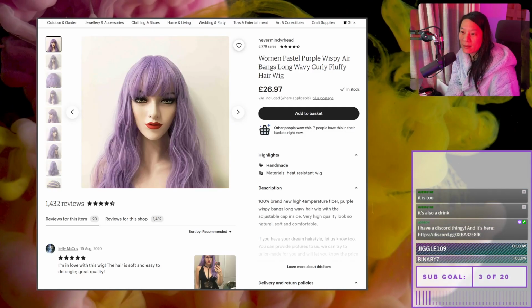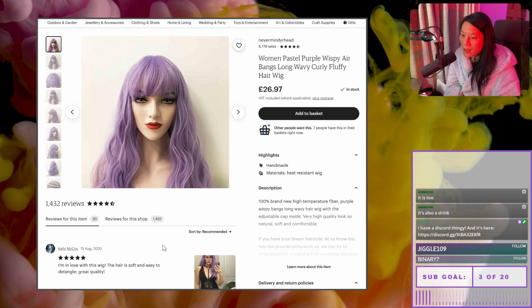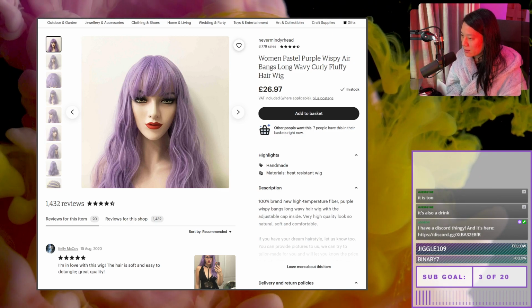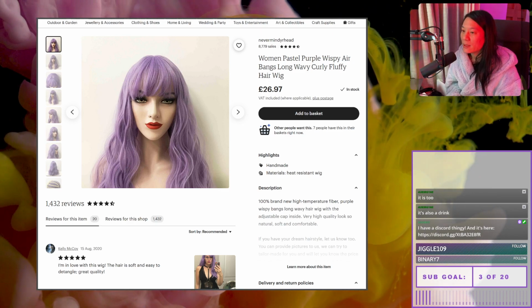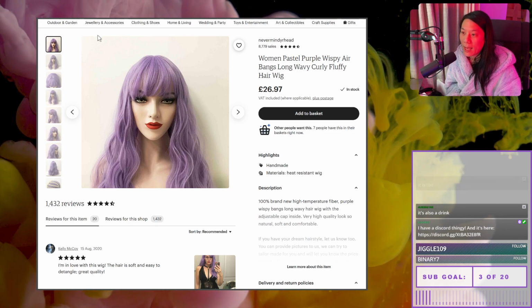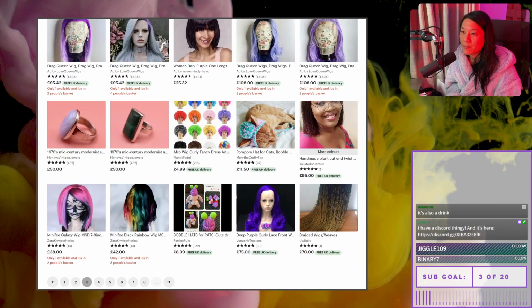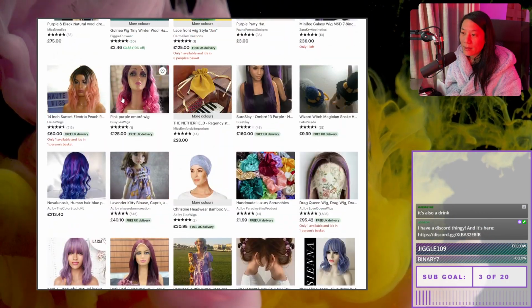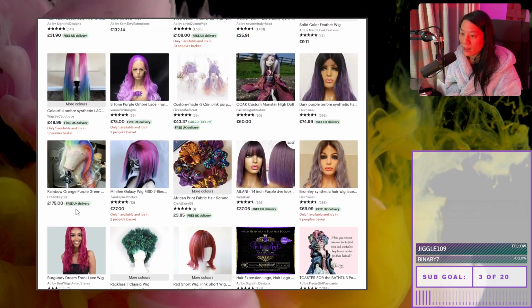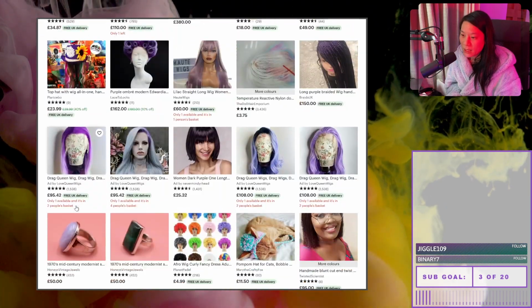Oh, by the way, I'm looking for a wig because I have made an emoji. Let me bring up the emoji that I'm going to get. Basically, I'm going with purple hair. So I'm trying to see if I can find a purple wig. I am open to suggestions, but I'm not spending £200 on a wig. That's just too much. I haven't got that money. I am not made of money.